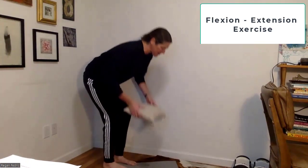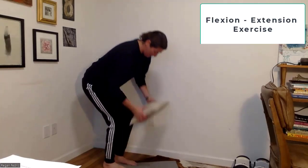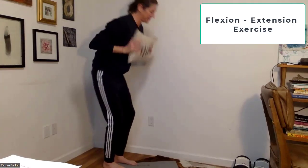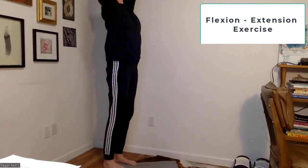I am going to take it down to the floor. If you can't make it to the floor, to the shins, to the knees, all good. Down, up, and then all the way overhead. So let's go. It's flexion and extension. I'm rounding forward, bringing it up to my chest, taking it up and overhead.